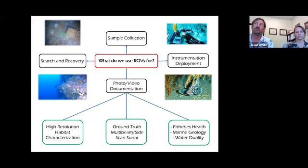So sometimes they want habitat characterization, so we'll put the digital stills facing straight down and take photos every 30 seconds, every minute, and put lasers in it so they can get the distance, basically the area covered by the photograph, and do a count of coral or something like that. And we're also doing HD video, and everything is georeferenced by time. So we use these items for high resolution habitat characterization, ground truth, multi-beam side scan sonar, and fisheries.